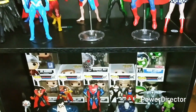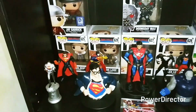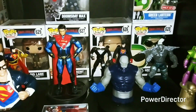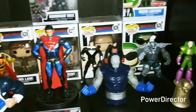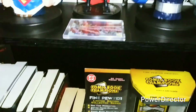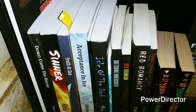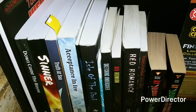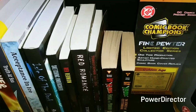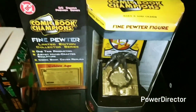And continuing down, we have more Pops. My Smallville collection here, along with some other awesome figures. The Superman and Darkseid bust here were courtesy of my buddy Matt, the boy who had 7. And even further down, we've got some awesome books from the community here. From Rena Brown, Sharon Brown, Timberly Price, some awesome X-Men novels, and this very cool Superman statue.